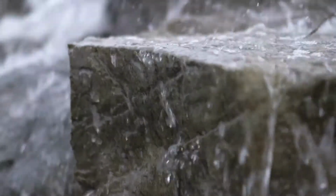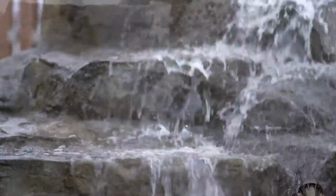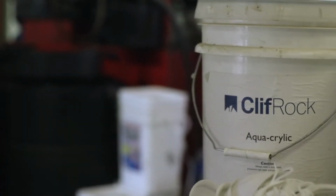Really, we can do anything custom. In doing anything Clifrock related, your imagination is your limitation. If you can imagine it, you can do it. All the Clifrock products that I've seen, that we've been on trainings for, that we've installed, look natural. It's not a gimmick product that looks a certain way in a picture, and then when you actually deal with it, it turns out being something that really is not what they say it is.